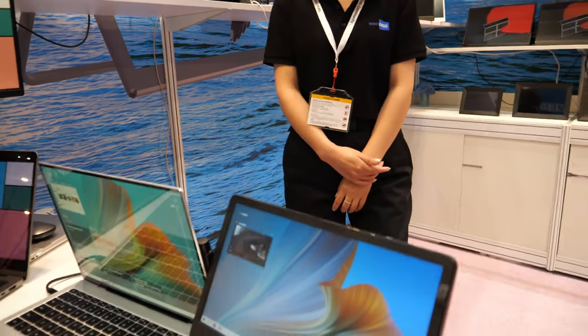OLED, and the one that connects like this, we cannot offer around that, it's too much. Okay, cool, all right.